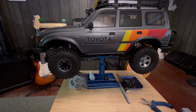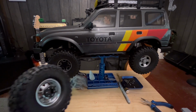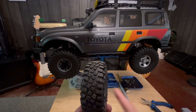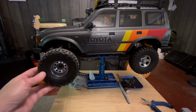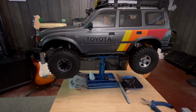But then again, I do have an extra set of these, the wagon wheels with the really deep offset. I think it's a -10 deep dish offset on these, so it goes right to the edge of the tires, so these will hang out a little bit more. But yeah, it looks pretty nice too. So I know I might end up putting those guys on there.